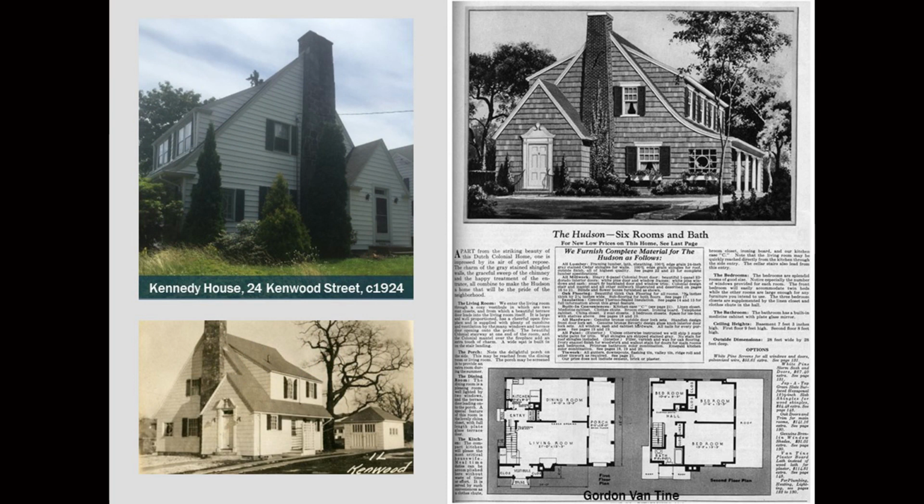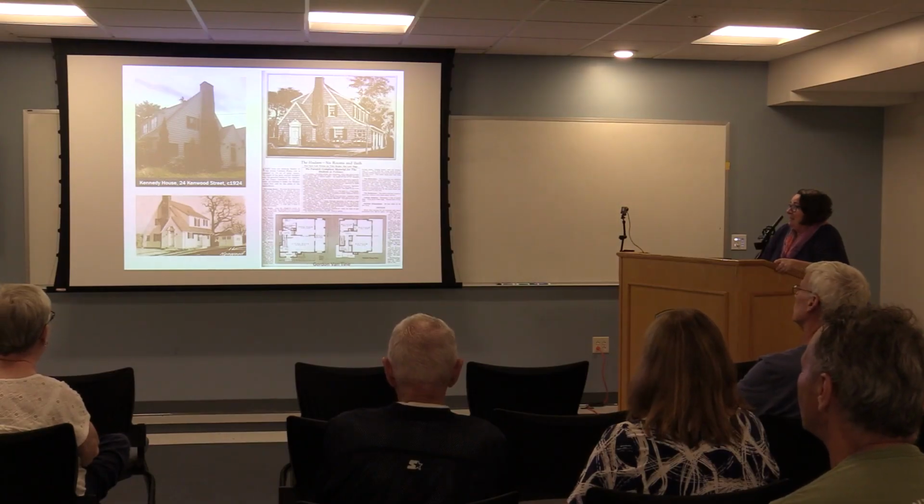Also in that same neighborhood, built around the same time, the 1924 city photo is in the bottom left, so we can see what it looked like originally. It has, again, had a little bit of alteration. The application of vinyl siding often takes some details away from a house, and this particular house lost its pediment details over the front entrance with the application of the vinyl siding, but we can see that it existed there originally in 1924, and is a good match for the Gordon Van Tyne Hudson. So while the developer of this neighborhood was using kit and catalog homes, he wasn't in any allegiance to any one particular manufacturer. He was using anybody's kit and catalog homes that he seemed to like.